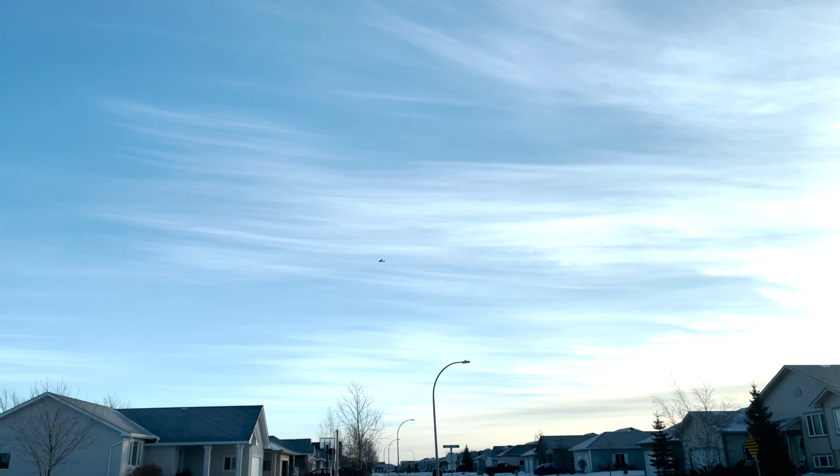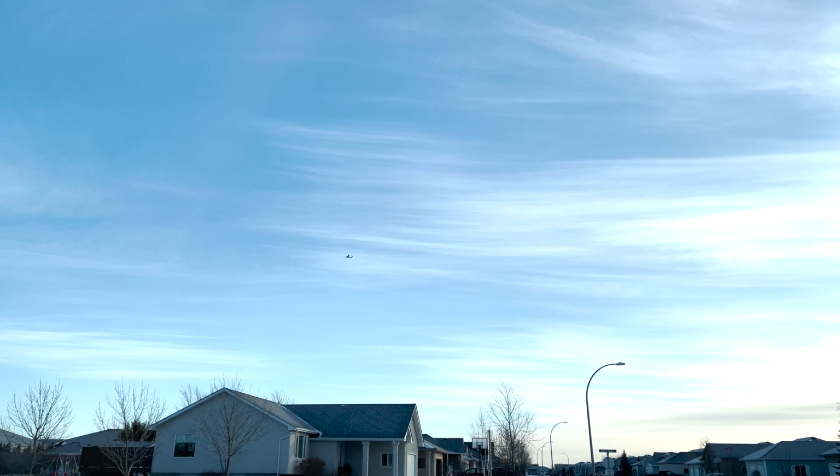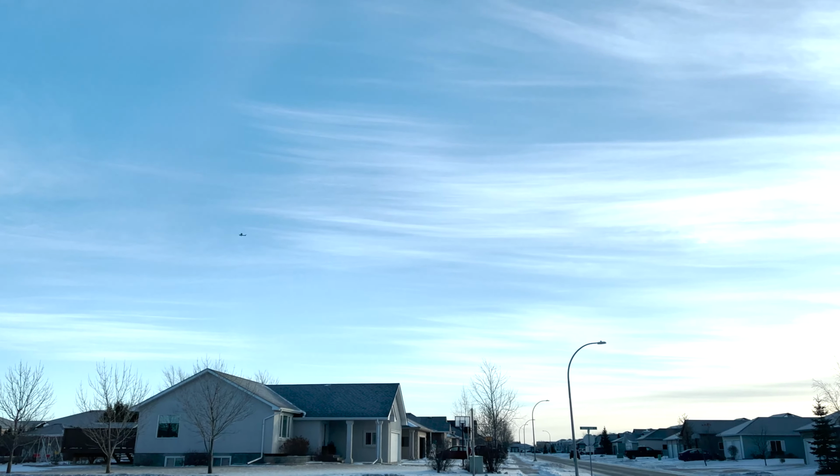Got planes flying around this morning. So excited to get back up there. I'm so excited to be this close to the airport so I can get there quickly.